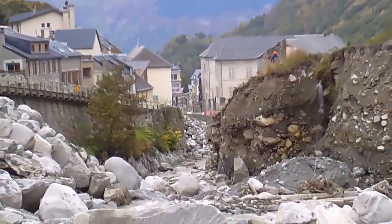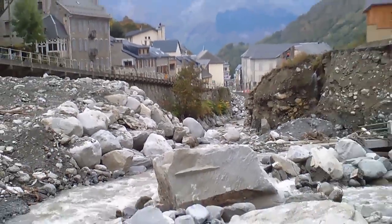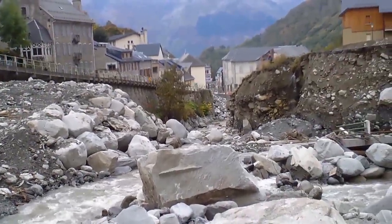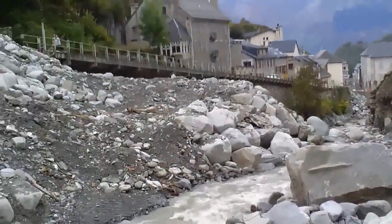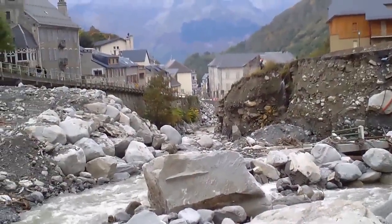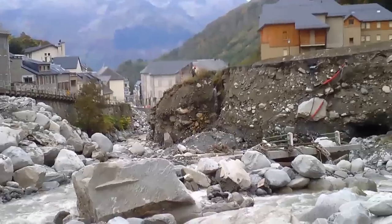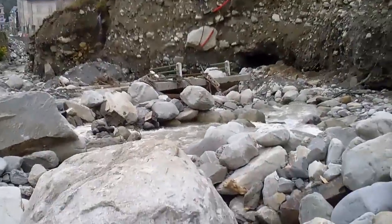And we're just looking down towards the town centre of Barèges itself. But the amount of debris that's been deposited in the channel is incredible, and one of the jobs of the team that are here to clear up, if you like, is going to be to clear this channel out and to free it up again. At the moment there's a huge number of blockages in the channel.